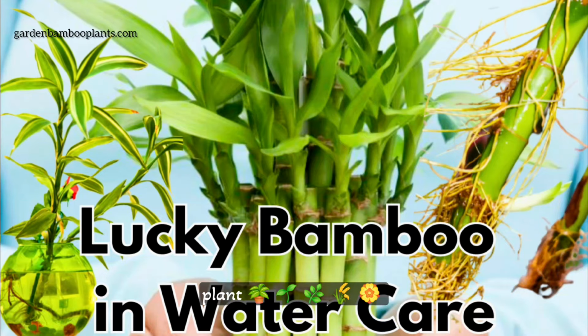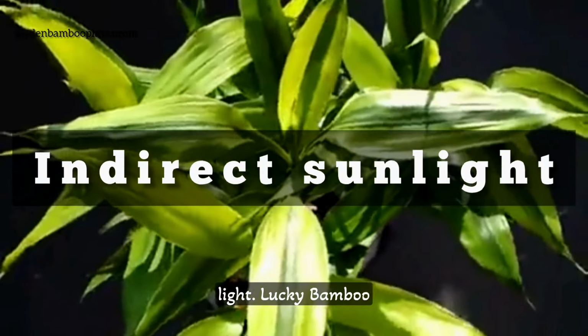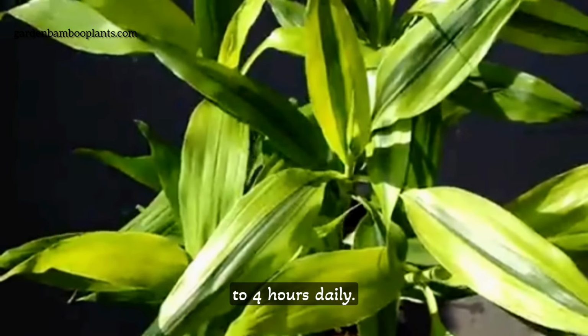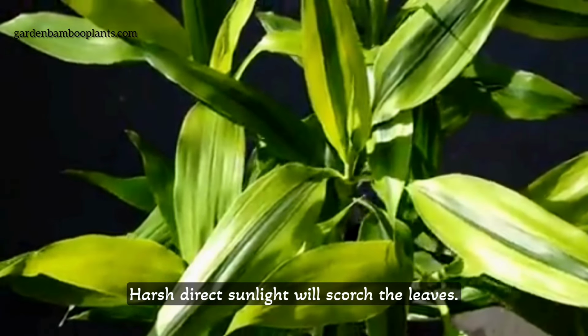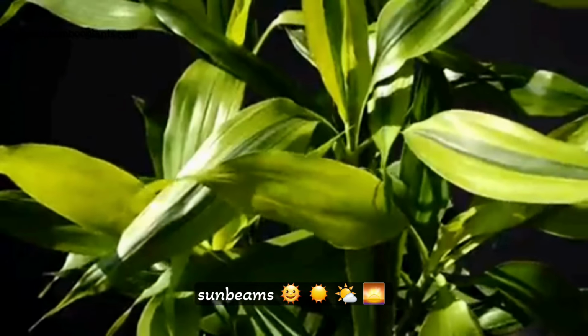2. Sunlight. Think indirect light. Lucky bamboo prefers gentle, filtered sunlight for 3 to 4 hours daily. Harsh, direct sunlight will scorch the leaves, so keep it out of those sunbeams.